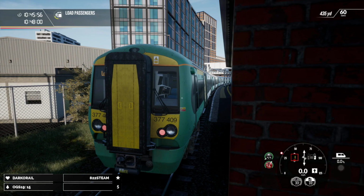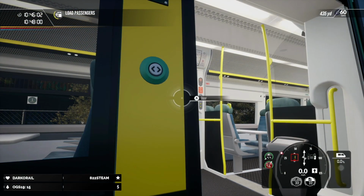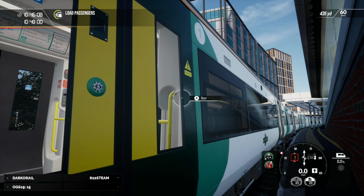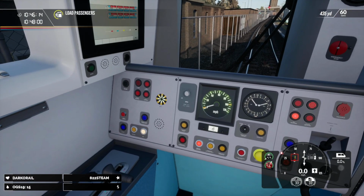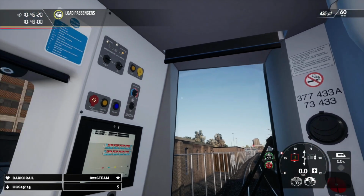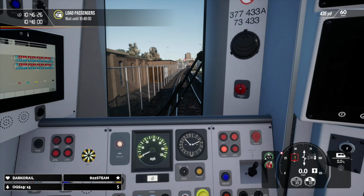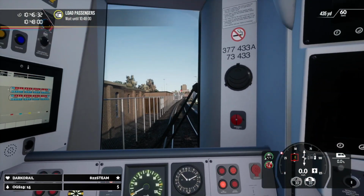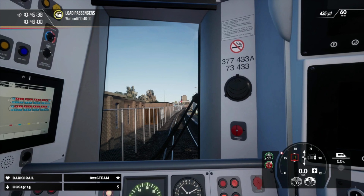Only one set of doors is off the platform, I think. Yep, one set of doors off the platform. So we just close those doors. We've still got a red at the end of the platform, so we'll just pop our DRA on. So we're 2 minutes early anyway, so the brake demand has now cleared itself. So we are good to move forward, but we do have that red, so we ain't going nowhere yet.